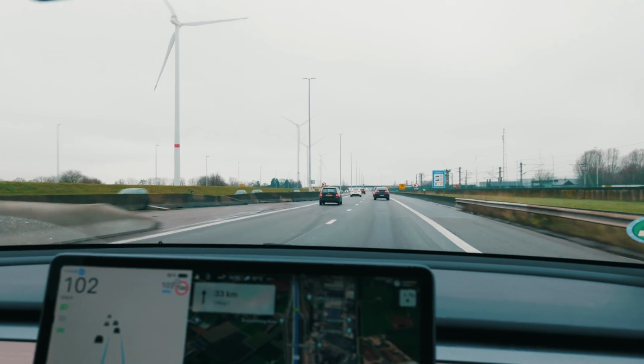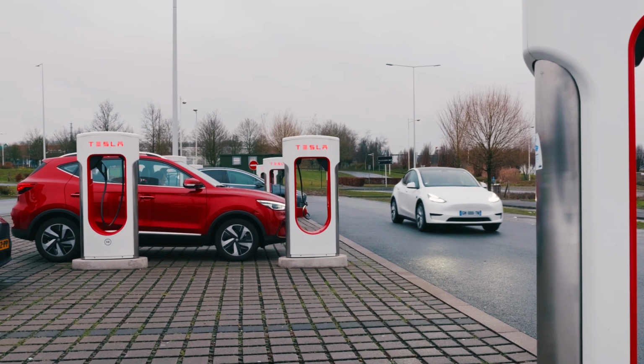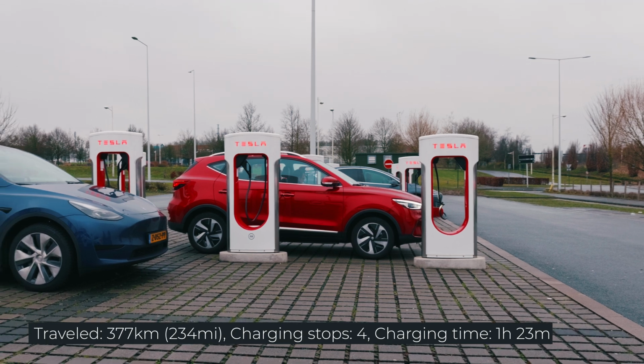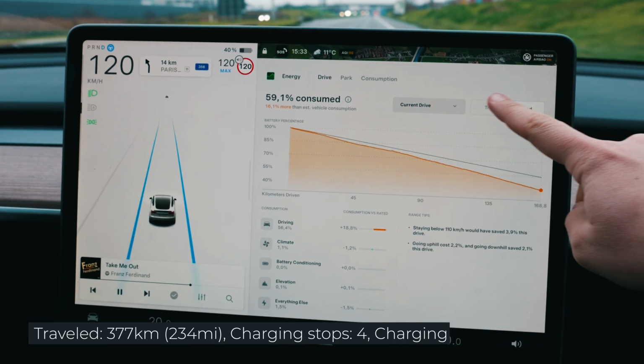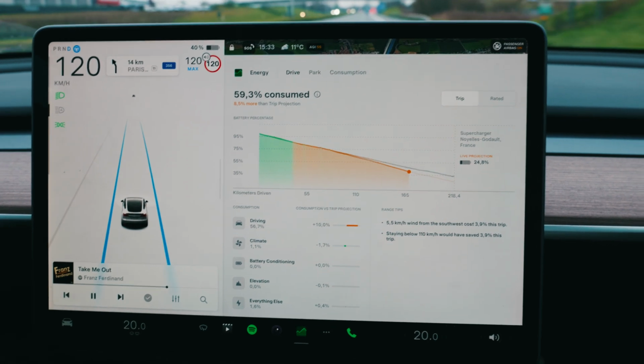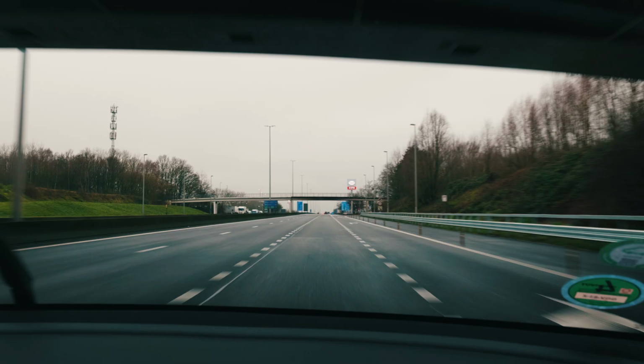After another 220 kilometers, we entered France and stopped at the Neuilly-Godet supercharger at 27%. In the Netherlands, I was consuming energy as Tesla predicted, but in France it started depleting quicker. The reason is highway speed limits.